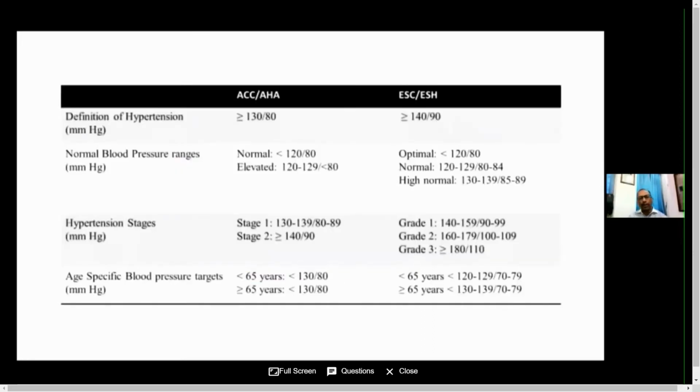The targets for defining hypertension have been changing over a period of time. And also there is a difference between the American colleges and the European colleges. What is agreed by most of the American colleges is a target of more than 130 by 80 as a diagnosis of hypertension, whereas the Europeans still stick with 140 by 90. There are also differences in the normal, elevated blood pressures, and what is optimal and what is high normal. Then hypertension stages also: there are stage 1 and stage 2 in American guidelines, and the Europeans have 1, 2, and 3. So there is some discrepancy between the definitions, but it has been there for some time.